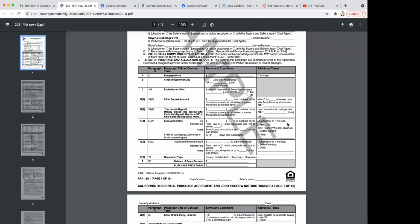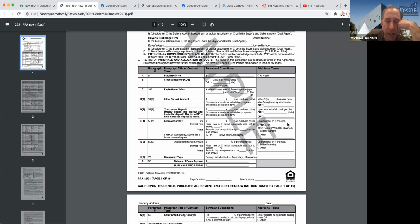It didn't mention conventional. It did? It not just mention that, huh? Okay, it defaulted to conventional. Yeah, but now at least it mentions it, and it's the default. So if you're going to do some different financing, like seller financing, which the attorney today went on and on about why you should not do that.